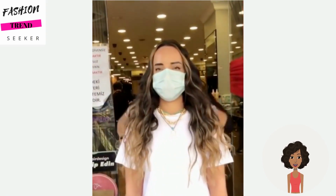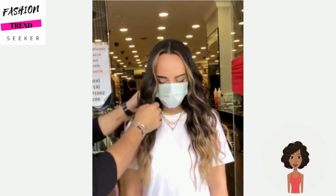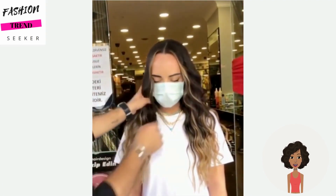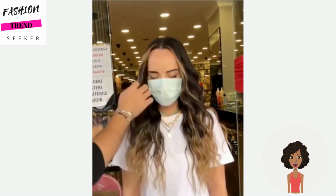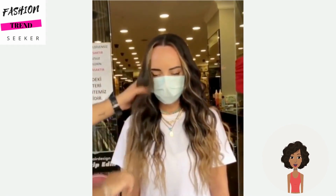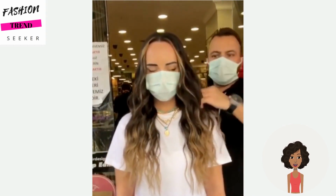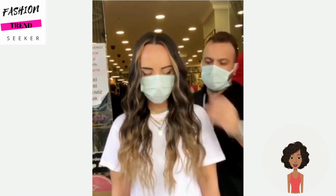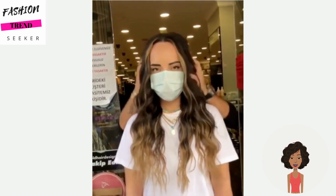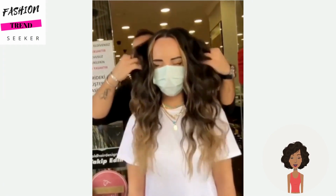So the next transformation features the classic way to do ombre. She does have blonde, honey blonde on the ends, and then a money piece highlight in the front as well. The way that the ombre is done is a very stark contrast. So it almost reminds me of that dip dyed color trend that we were seeing a few years ago.